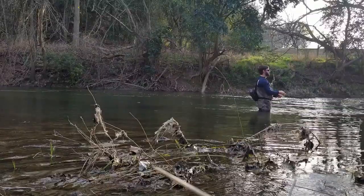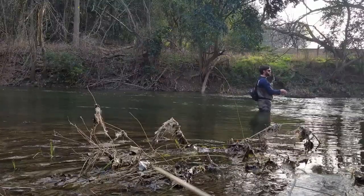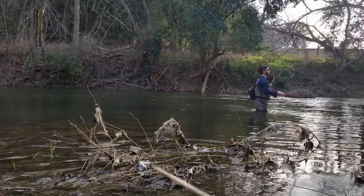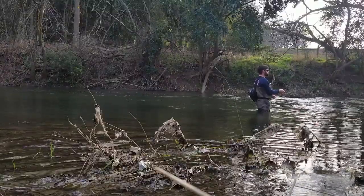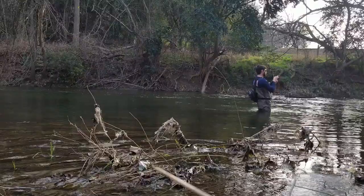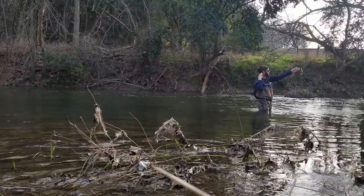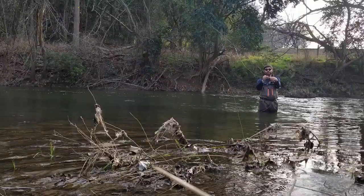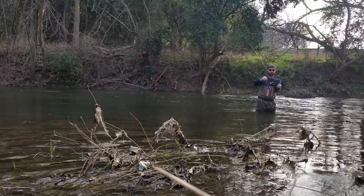No matter the condition, because this water is cold. Nice warm day, but cold water. So definitely the warm day's helping. Oh, had a good bite. He took the Pat's. So the last one about this size took the dropper. This guy took the Pat's. There he goes.